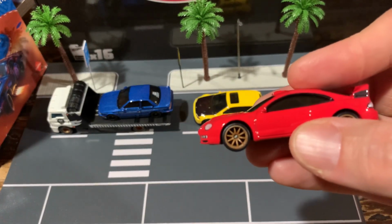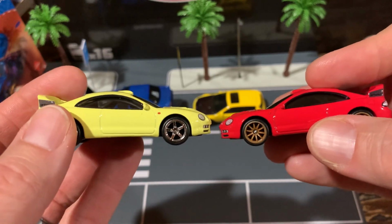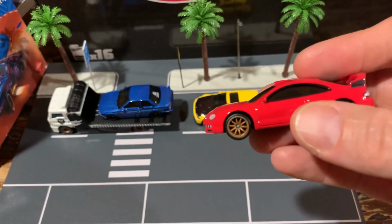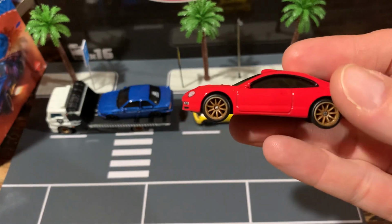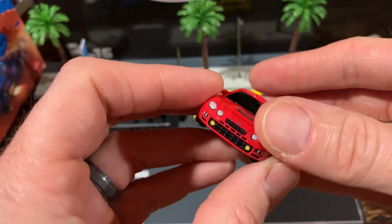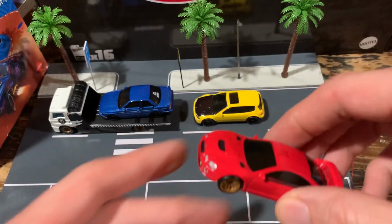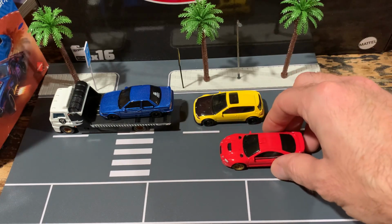Is that the same wheel? Yeah, so instead of doing this chrome, if they'd just done that in an aluminum on the red car, I think that really would have popped a little bit more. But these wheels are nice. They look good. That's probably the only thing I would change, if I'd change anything. Overall, really nice castings. All of them have really good detail.